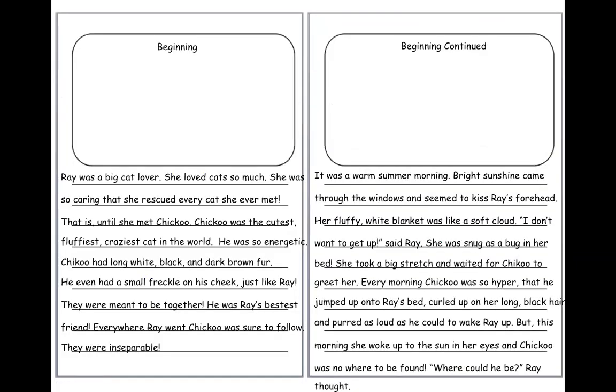Let's read my story. So this is that story that I just planned about Ray and Chiku. Here we go. Ray was a big cat lover. She loved cats so much. She was so caring that she rescued every cat she ever met. That is, until she met Chiku. Chiku was the cutest, fluffiest, craziest cat in the world. He was so energetic. Chiku had long white, black, and dark brown fur. He even had a small freckle on his cheek, just like Ray. They were meant to be together.